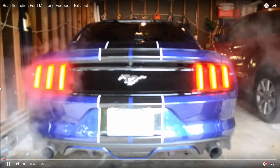Alright guys, so clip number 2 is a Ford Mustang Ecoboost this time. I'm giving the Ecoboost people out there some credit. This is the best sounding one I've actually ever heard. All it is, just a tune and a simple muffler delete. I actually like the way it sounds, but I do like the V8 engines a lot more. Well anyways guys, here's what it sounds like.